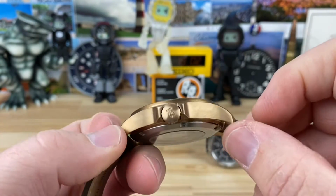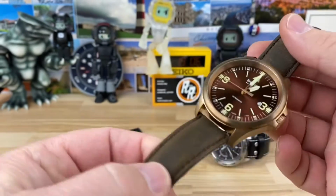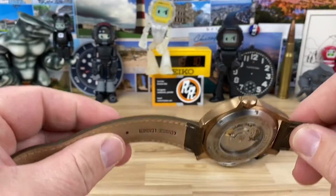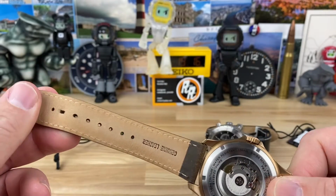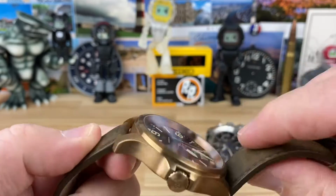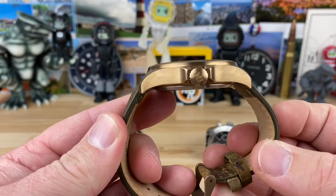12.3 thick, so it's actually pretty thin for its case size. 22 millimeter lug width. Comes on this really nice, I don't know if I can call it padded strap. It almost feels like it would be padded, but it has no give to it, so I don't think it is. I don't know how this is constructed, to be honest with you. I think it's just a really nice thick leather, but it already has that really nice curvature to it, so it's already going to fit your wrist really good.